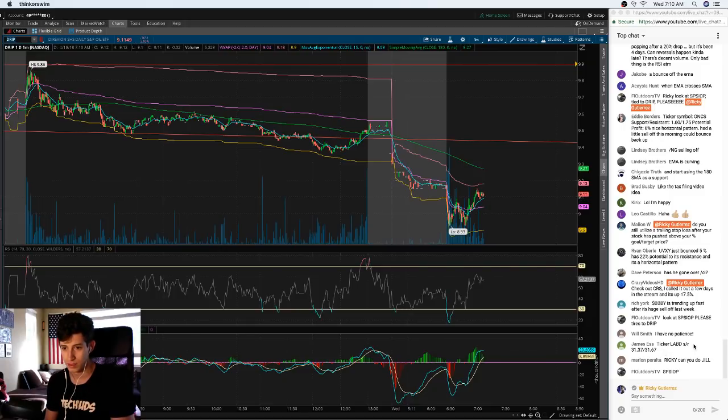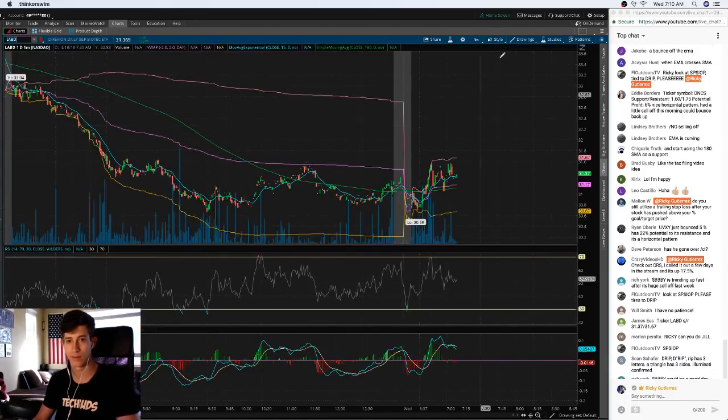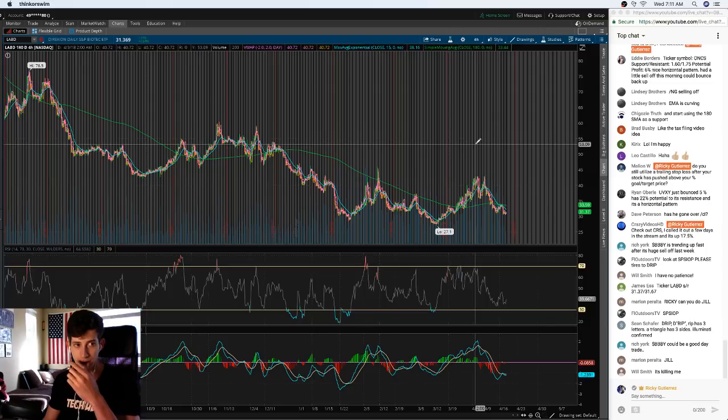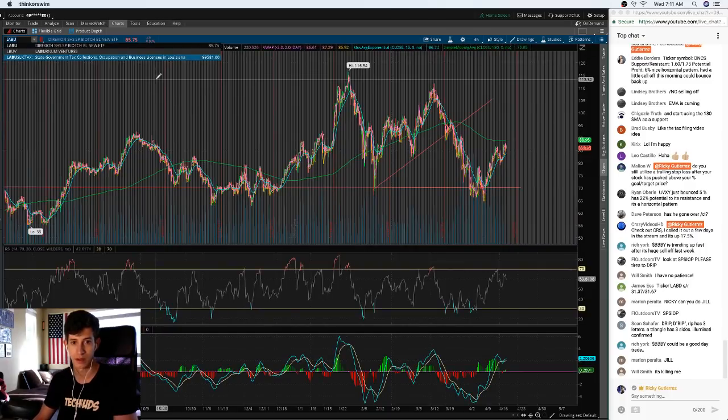Let's see. Take symbol LABD. Okay, so very low volume and strong descending pattern. Do you see this? That it continues to make lower lows and its highs are not as high as the previous highs. This is not something that I find very attractive. And with this descending ETF, I think there's a LABU, right? If I'm not mistaken, and that's the inverse of it.